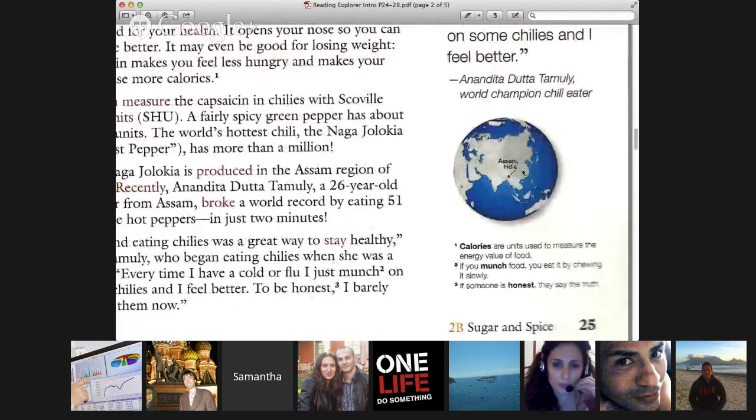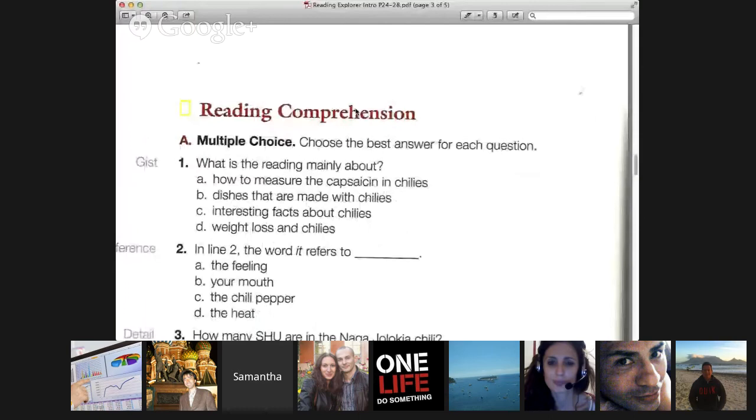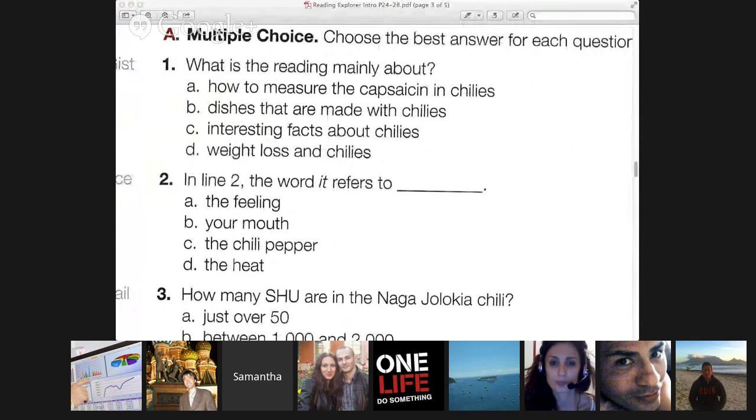Okay. So, let's see how well we understood what we read. What is the reading mainly about? Giancarlo, can you read our options for us? Yeah, sure. How to measure the capsaicin in chilies, dishes that are made with chilies, interesting facts about chilies, or weight loss in chilies? Is it letter C, I think so. Okay. Does everyone agree? Is it C?